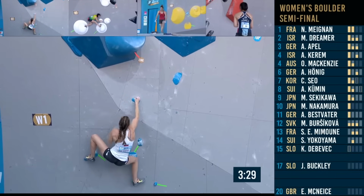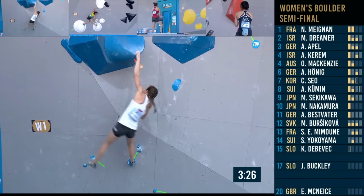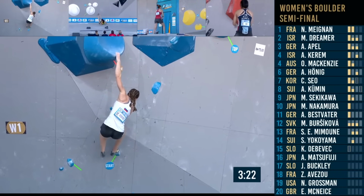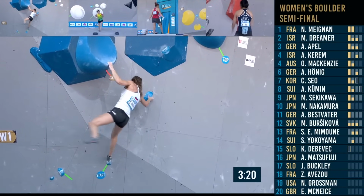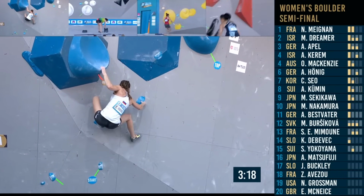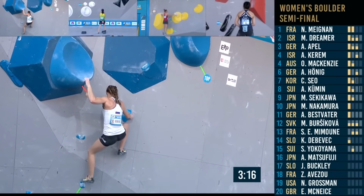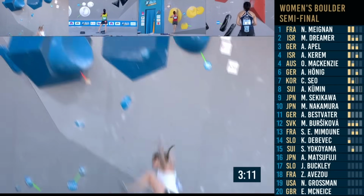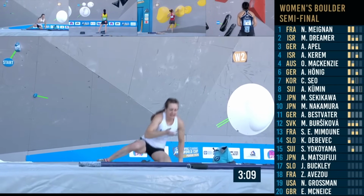Yeah, definitely. I go a lot by feeling, so I don't make a lot of planning about my movement. I like to feel my body. And after an attempt, I always learn something. Interesting. For coordination, it's a lot about feeling, I think. Yeah. And I guess you never know what holds feel like until you're touching them.